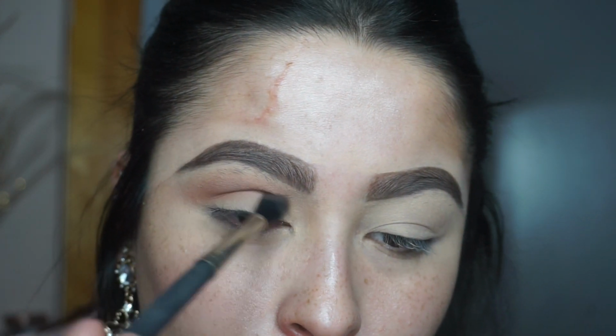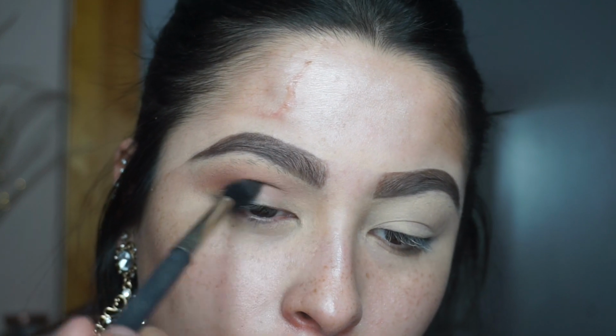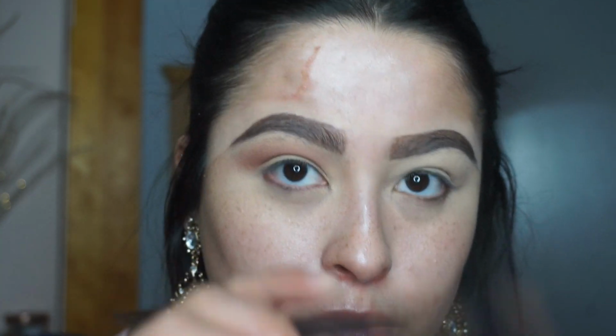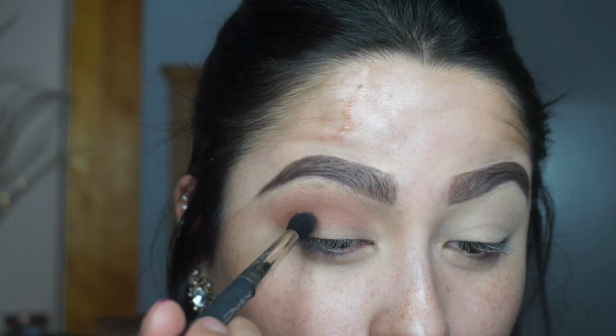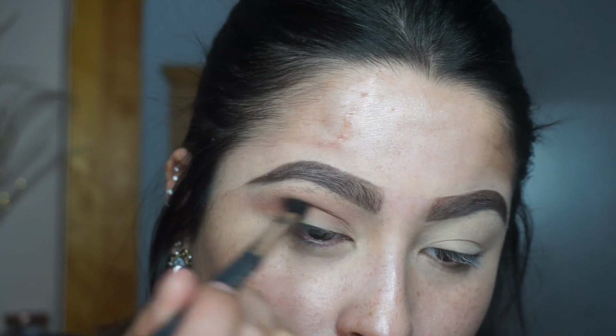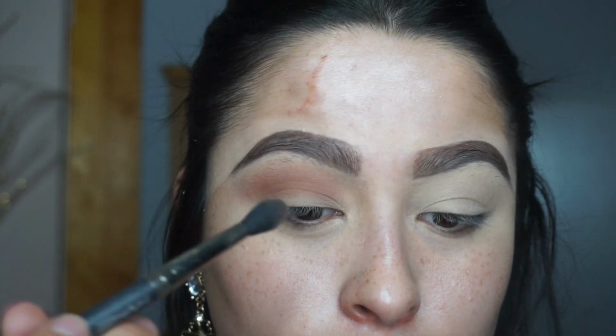And the reason why I put this darker shade is because I want to give more depth and dimension to my eyes. As you guys can tell, I have very flat and kind of hooded eyes. I don't have much lid space, so I kind of like to do this because it just gives my eye more dimension. But yeah, just going back and forth and slowly building up to the intensity that I like.